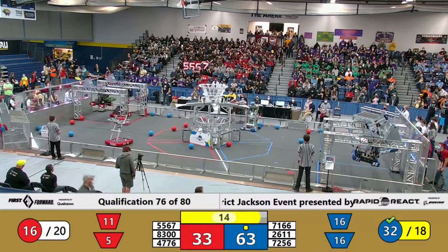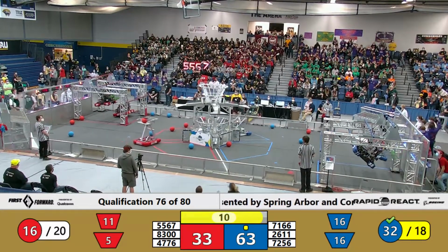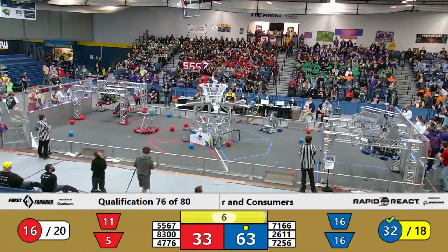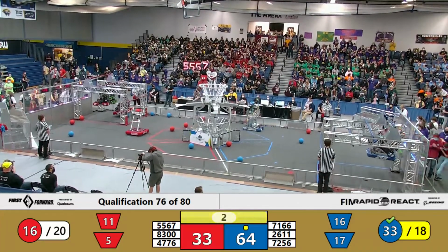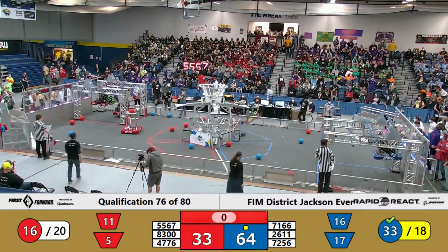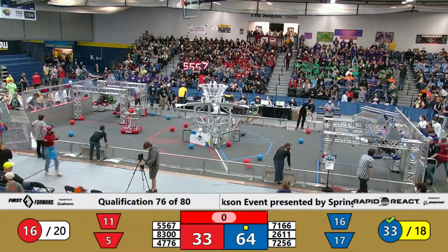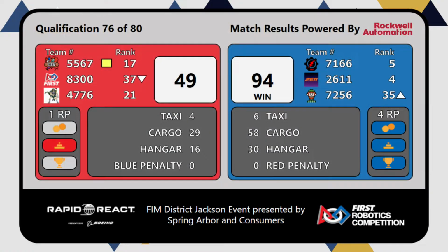We're gonna see a double traversal attempt on blue. And there's that double traversal. 30 points just in hangar points for that Blue Alliance. And winning by a score of 94 to 49.